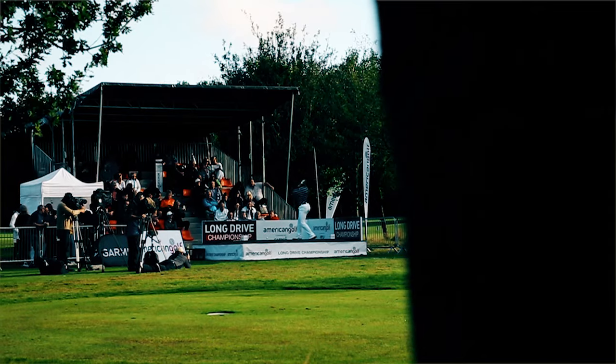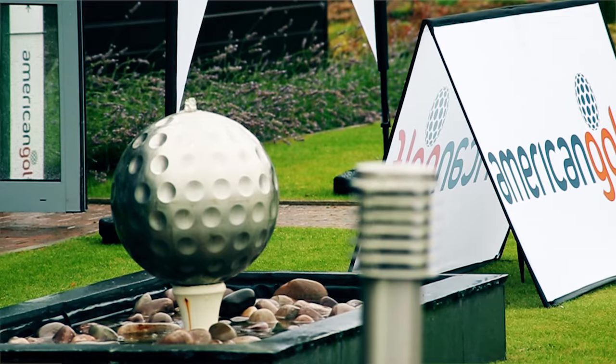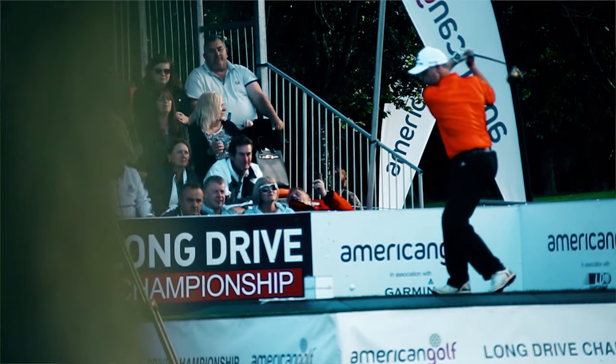It started with more than 1,000 people who walked through the doors of their American Golf stores and gripped it and ripped it. Now 37 of the best are here at High Legh Park Golf Club for the American Golf Long Drive Championships. Let's see how far these players can pound it.